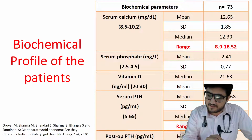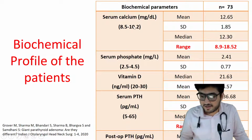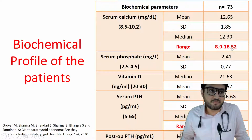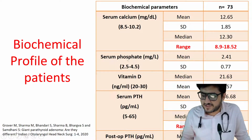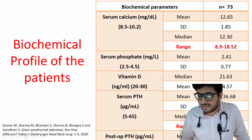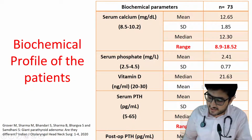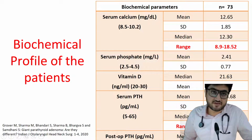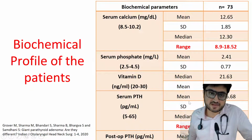Coming on to the biochemical profile of these patients, the mean calcium value of our patients was 12.65, which is increased, as the upper limit of normal in our lab is 10.2 milligram per deciliter. The range, however, went from 8.9 to a whopping 18.52 milligram per deciliter. The serum phosphate mean value was 2.4, which is slightly less than the lower limit of normal. Vitamin D in our population had a varied range, so we calculated a median, which was 21.63, and the mean was 24.57. The serum PTH mean value was 1136 picogram per ml, with a range of 157 to 3500 picogram per ml. The post-op PTH in our patients dropped to a mean value of 66, and post-op calcium dropped to 10.67.